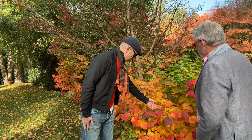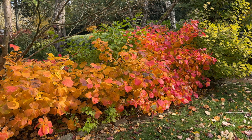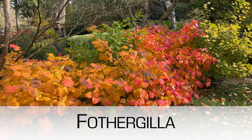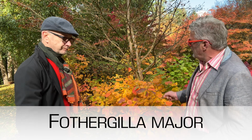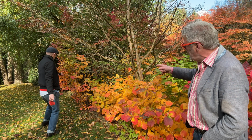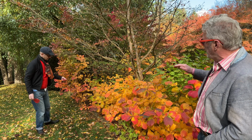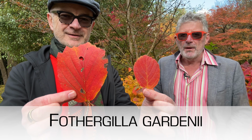So this just leaps out at you. Goodness me. We've hit this just at the right moment. This is a remarkably beautiful North American shrub called Fothergilla. And we've actually got two Fothergillas in the garden here. There's two main species. So this one is Fothergilla major, which has the biggest leaf. And down the path a little bit further, we've got Fothergilla gardenii, which has a smaller leaf and tends to be a little bit taller growing. So there's the differences between the two.